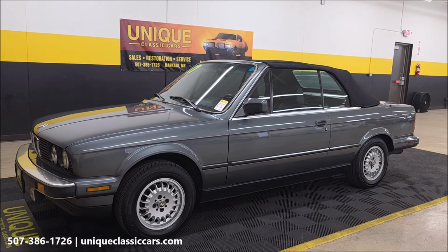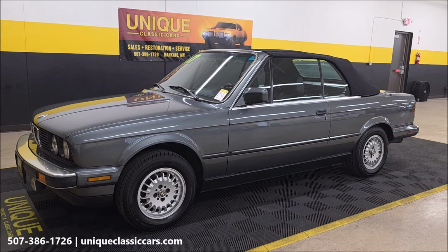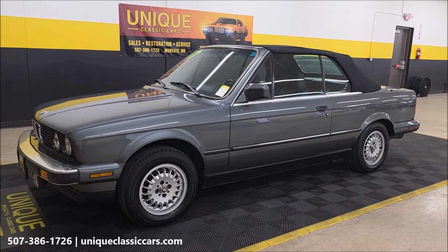Clean Carfax, actual mile car, no accidents indicated, 78,626 on the odometer. Been in the same family for the past 15 years or better.